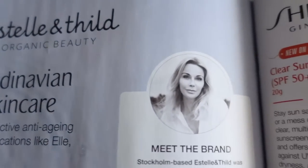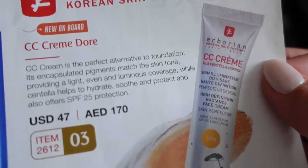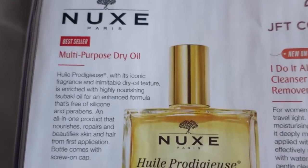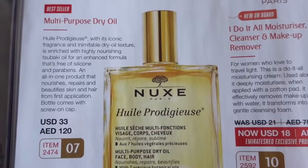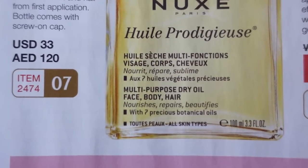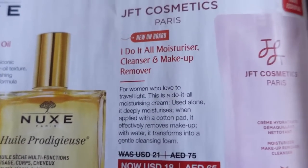Babour. I've used their stuff before. And more stuff. Estelle Entealed, Shiseido, Herborian. That's a big Korean skincare brand. Shiseido. Oh, this is a good stick SPF, SPF 50, $36. And then my mom wants me to get her this, so I'm gonna go ahead and order this for her in addition to the fragrances. The multi-purpose dry oil for your hair and body. $33 for 100 ml. That's okay, I'll get it.